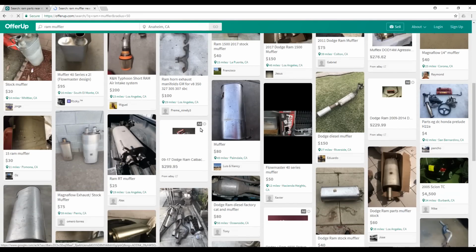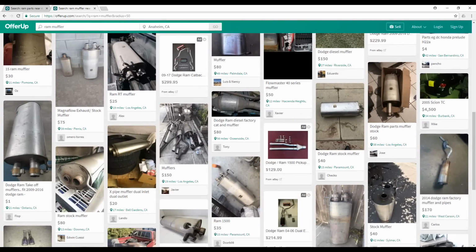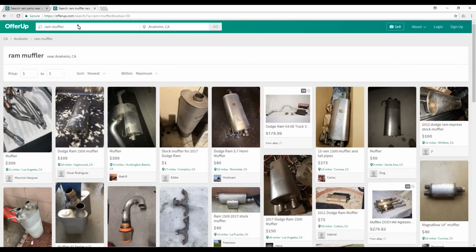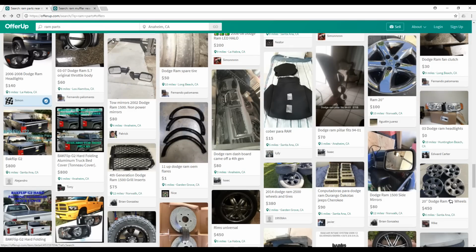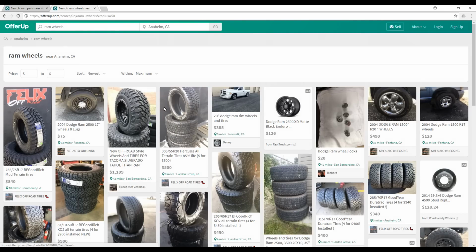As far as trying to locate deals, you can find pretty good deals just doing this, right? And then I'm going to show you the next step that I use. So this isn't too exciting right now, Ram muffler. I did another search over here I want to show you guys. I searched for Ram parts. You can search for Ram muffler, Ram exhaust, Ram wheels, see what pops up, and you're going to have a lot of stuff.